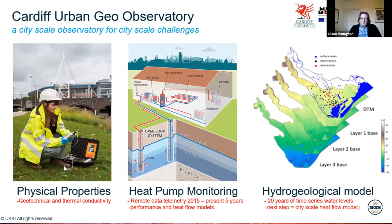There's a lot of information from the Cardiff Observatory on physical properties of the rock mass, and we heard earlier how important the thermal conductivity is. There's also an active scheme within Cardiff supplying heat to a nursery school, so there's a lot of data on heat pump use, and there's a hydrogeological model. So there's a lot of information there in Cardiff on shallow aquifer geothermal.